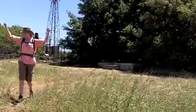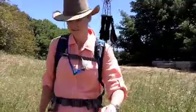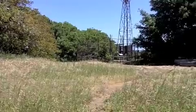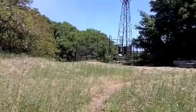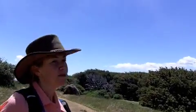It took us a little over an hour, 35 minutes from the road to get up here, and we're thinking it's about 3.5, maybe a little less than 3.5 miles. We did it. Actually, this is one of my favorite hikes. It was just the perfect day to do it. Super quiet, no one around.